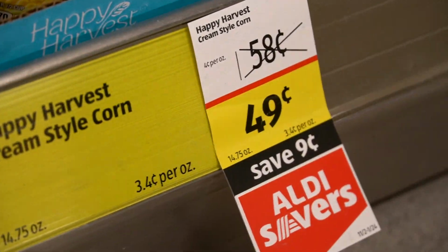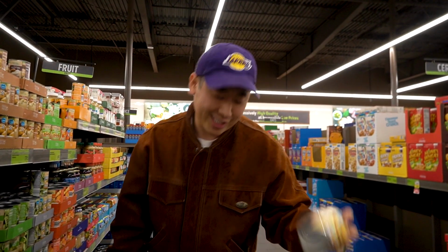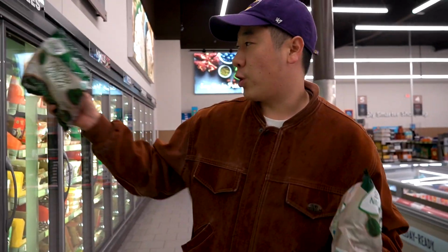Look at these prices, dude. 49 cents, are you kidding me? 61 cents. Albertsons, Ralph's, easily $1.52. This is a steal. Some frozen spinach over here. It's only $2 a bag.